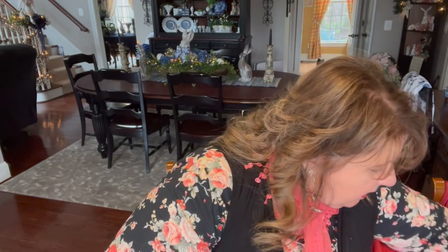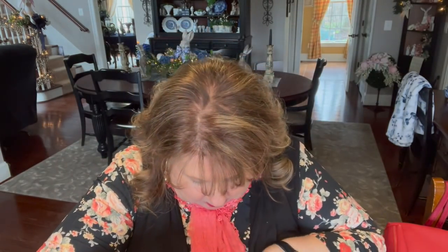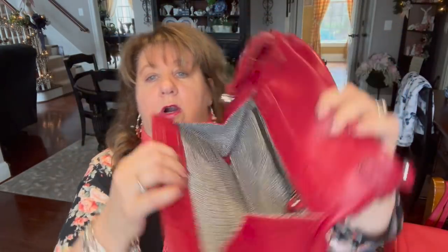Okay, now here is a purse that Chris got me on one of the ships. I really love red. I love it to wear, and I love it to carry purses. I love shoes in red, but this is a pretty little purse. I don't need a wallet for this one because look, it has spots for all of your credit cards.